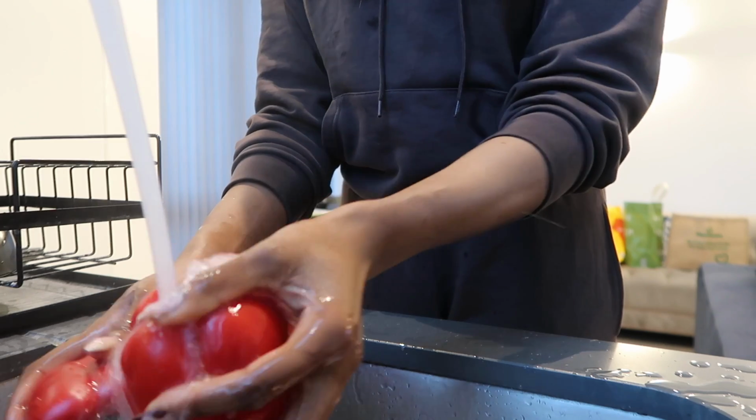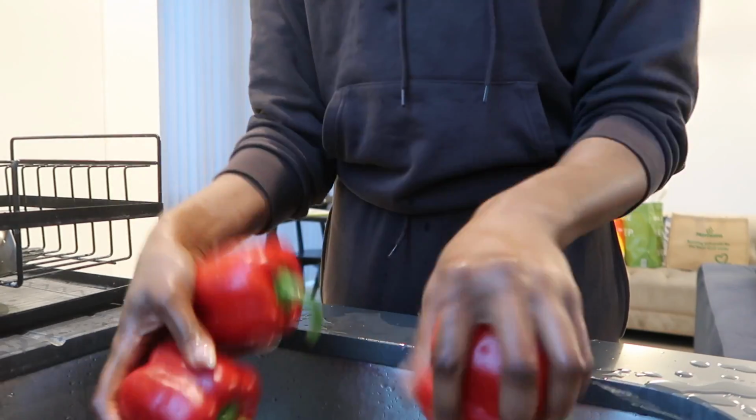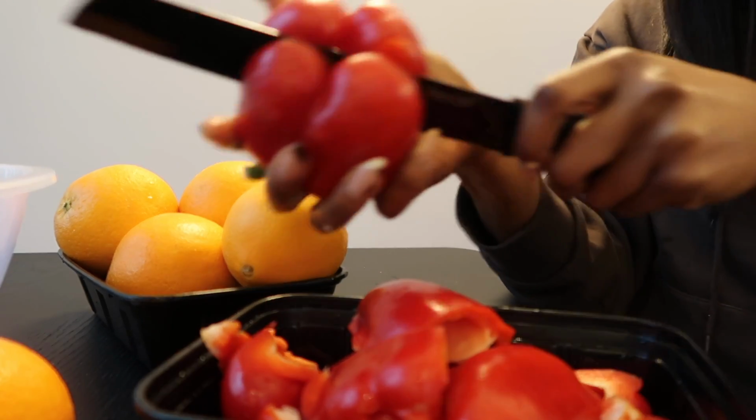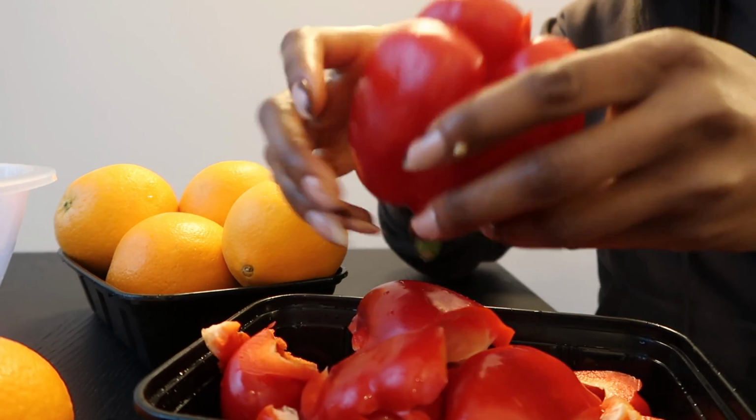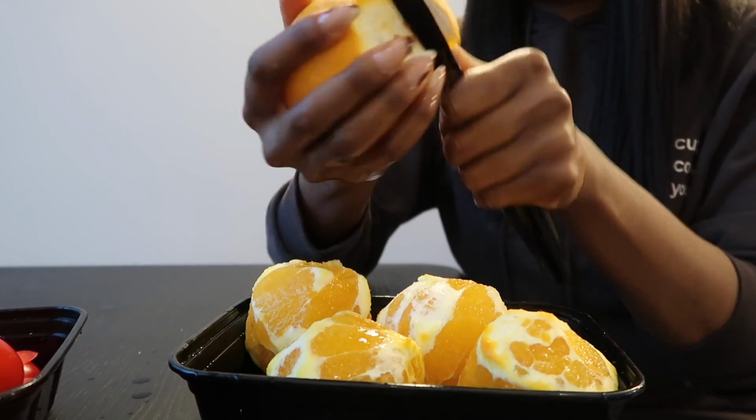Next, I'm gonna juice kind of like a fruit and veg juice. You might find this juice a bit icky at first glance, but honestly, I've been drinking it since like July and it's worked so good. This is basically a red bell pepper and orange juice.